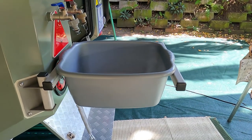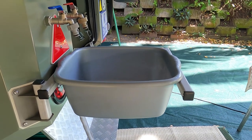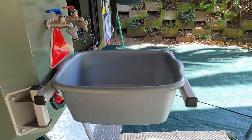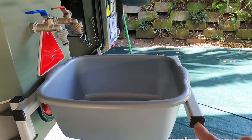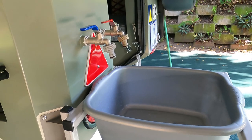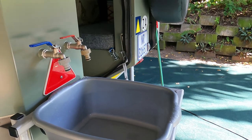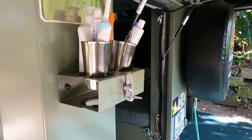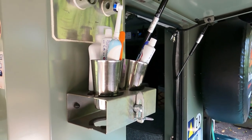And the wash basin here, I think I've showed you this before, I'm not 100% sure. But we cut the double one off. And I just blocked these holes up here with a plastic plug that you can buy from hardware shops. And we use that just for brushing our teeth, washing our face in the mornings. And we use those cup holders there as cup holders for our toothbrush and whatever. Very handy.